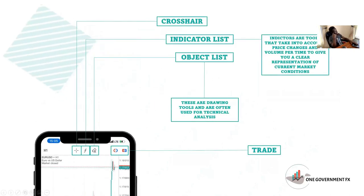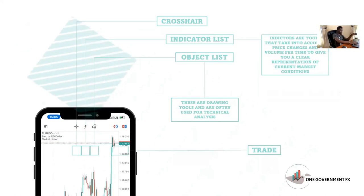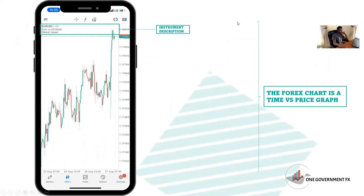Okay, so you notice those three buttons at the top there. The first one is for a crosshair. A crosshair is just to let you know where exactly you are at that time. For instance, let me go back to that previous slide and explain. If you were to place your crosshair somewhere here, a crosshair is just a cross. It shows you where you are in the market. It extends to your price line and your time, so you know the exact time and the exact price at that time.